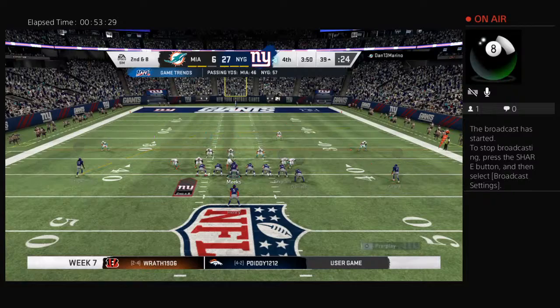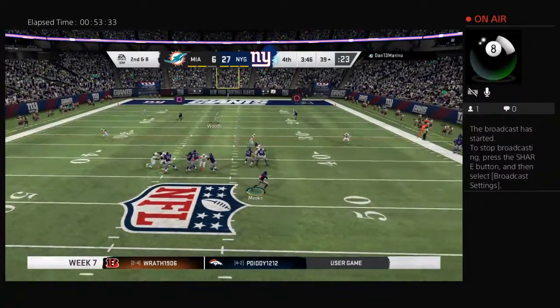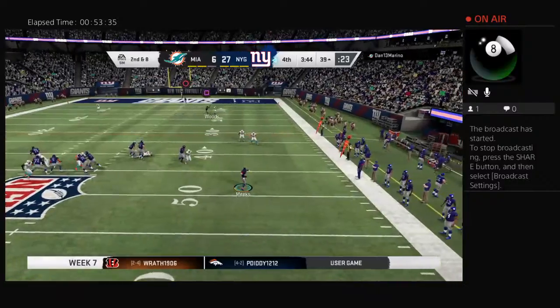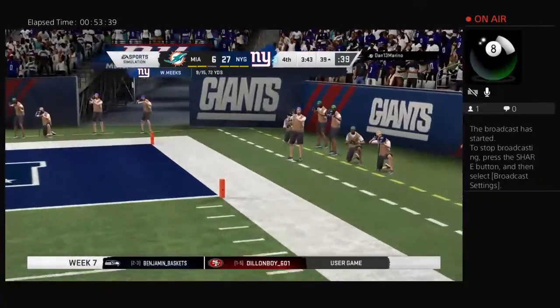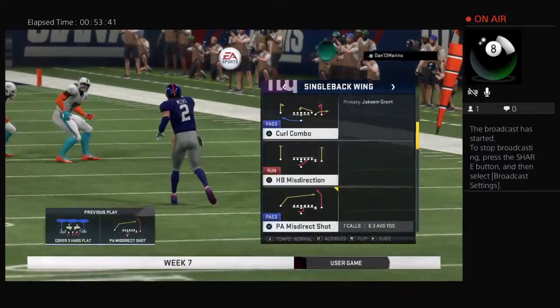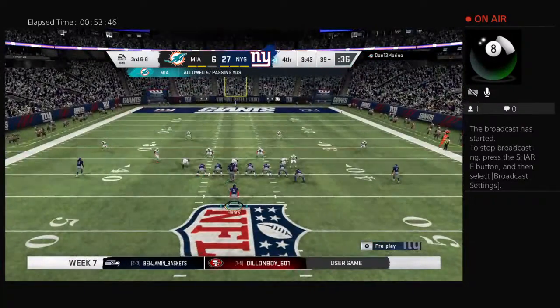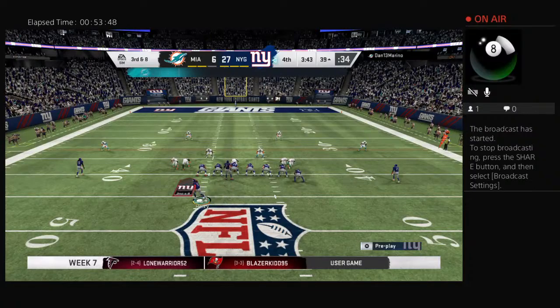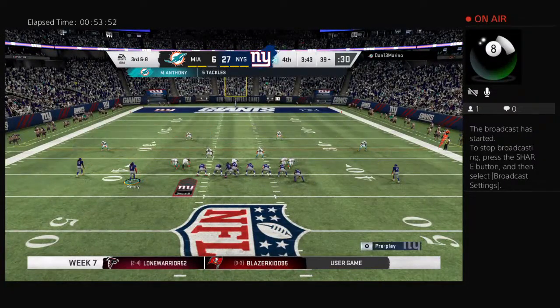A gain of 2. Brings up second down. Looking to throw on second down. Meeks flushed to his right, and this is going to wind up incomplete. The coverage there too strong on the deep ball, and now they face a third down. The Giants on third down, they've hit on 6 of their 8 tries. Very good. This is 3rd and 8.